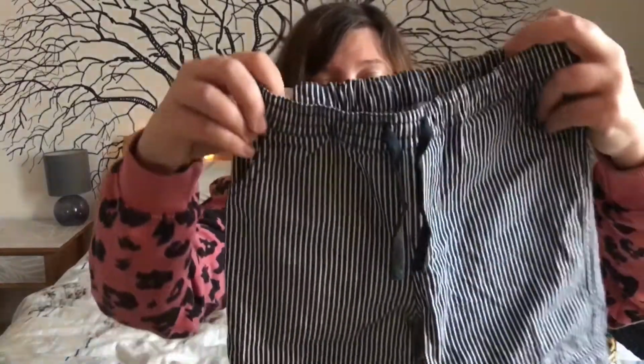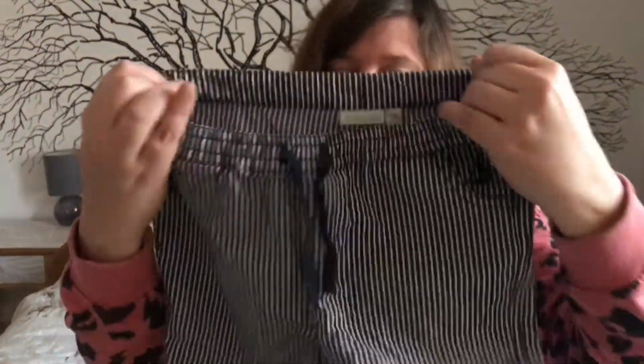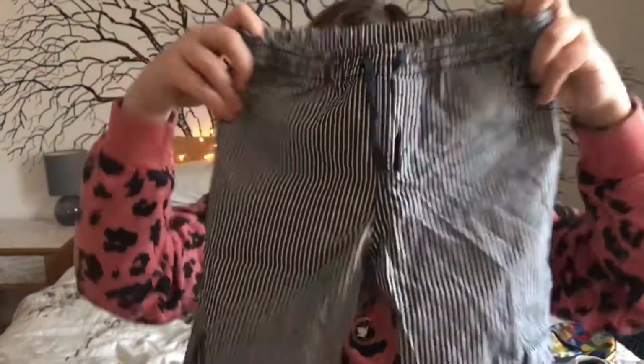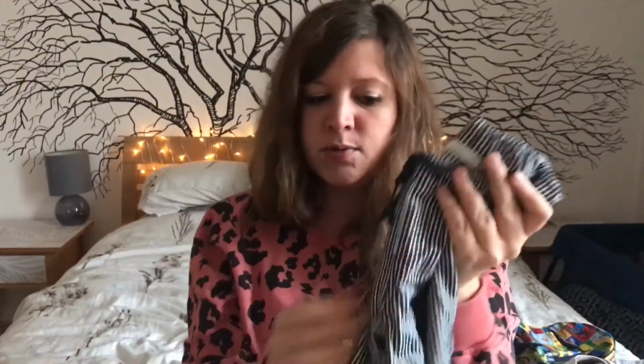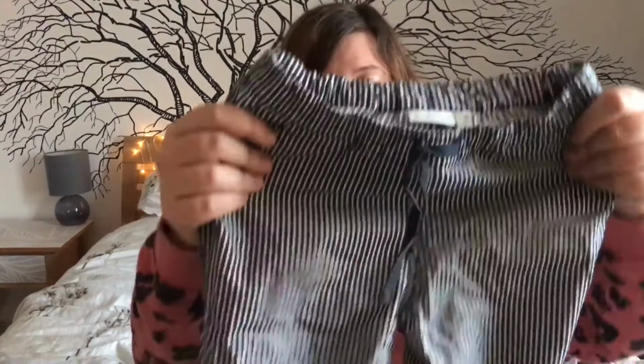And then I also have another pair in a different colour. These are a slightly different design, and they have the stretchable waistband on the inside. And they are stripy, love them, really light. These ones are a lighter cotton than the others, which are slightly thicker. Still super comfy. I like the way that the bottom looks. It just looks really nice and comfy and loose for him to be running around when we go camping.